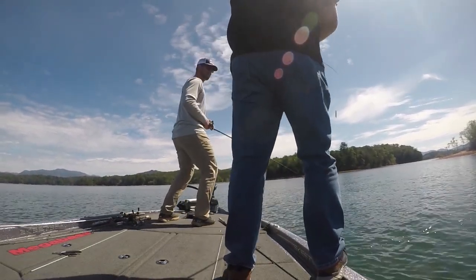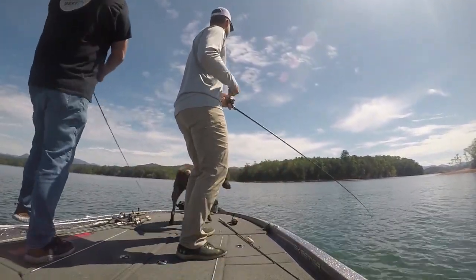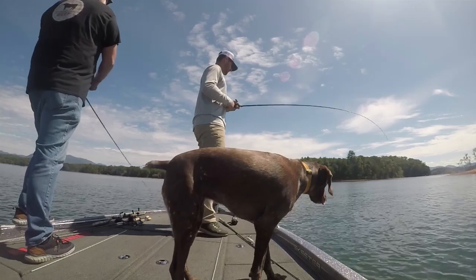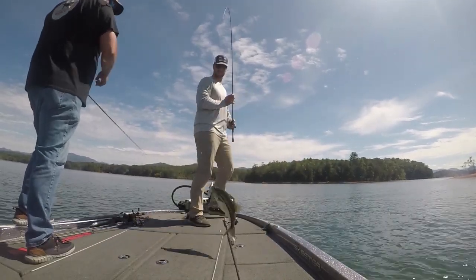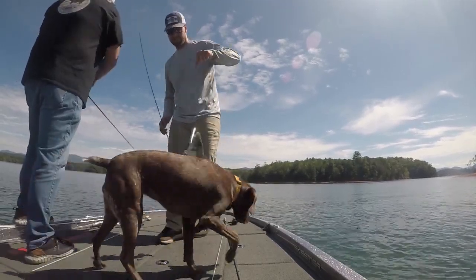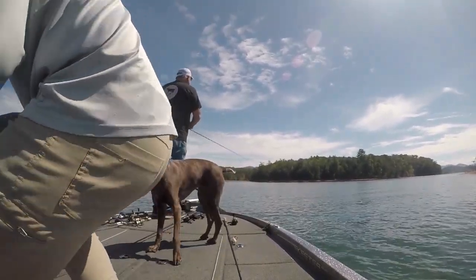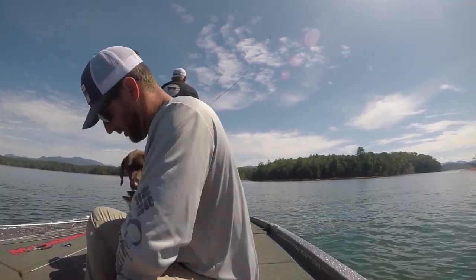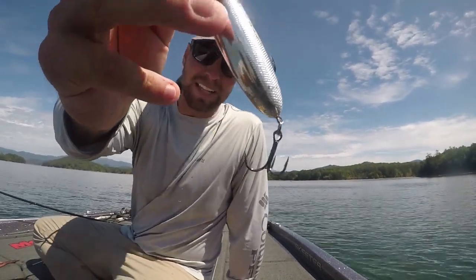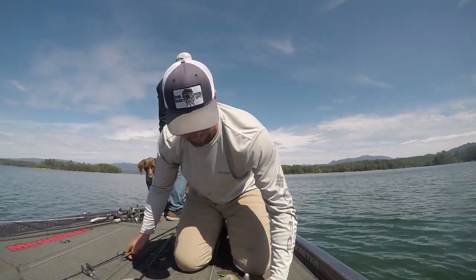Oh god, I got him that time. Watch yourself with the GoPro. That is a big dog. Stay pinned. Yeah, you see him jump on, he literally jumped on it. Them boogers are mean. Bent out that back hook. Just caught this big old fat one.